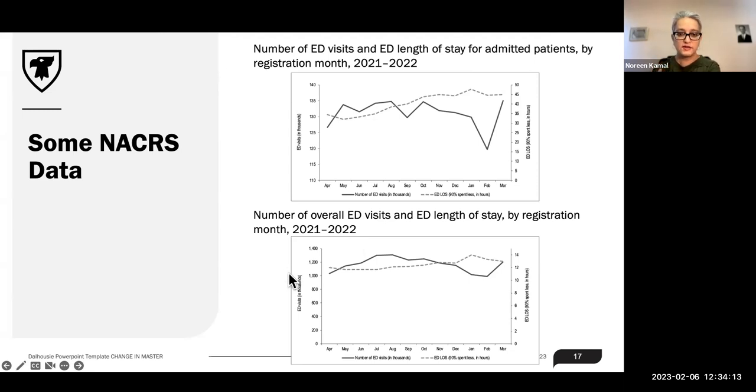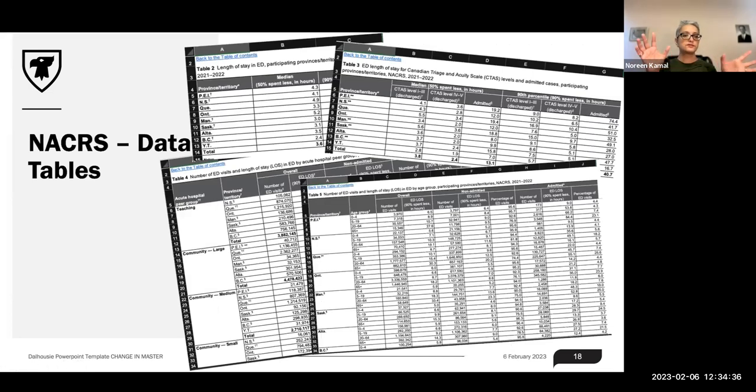And here we have the overall number of ED visits and length of stay. The top one was for admitted patients, and this is the overall ED visits and length of stay. So this looks fairly steady generally, and the number of ED visits, in fact, went down a little bit in January, February. So I just threw the slide in. I did some quick screen captures of the data that I downloaded just to say there's a lot of data available, and encourage you to look through it again. We can see data by provinces, stratified by age. We can see different levels of hospitals: large urban teaching hospitals, large community hospitals, small community and medium community hospitals. And you can also get it by diagnosis and things like that. So a really rich data set.